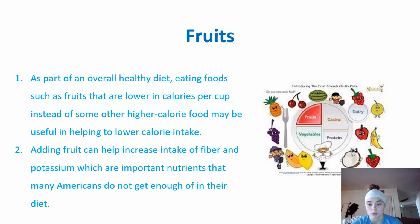So how do fruits help you in your diet? As a part of an overall healthy diet, eating foods such as fruits that are lower in calories per cup instead of some other high calorie food may be useful in helping to lower your calorie intake. I'm not talking about fruit cups that are full of sugar and syrup, but I'm talking about fresh fruits. Things you can just grab as a whole and eat. We have bananas, apples, strawberries, raspberries, pineapples, grapes, right?